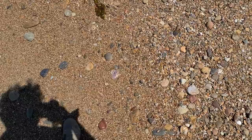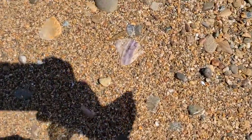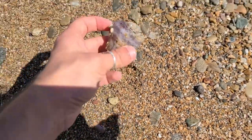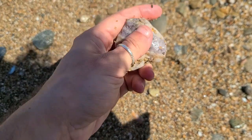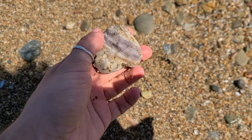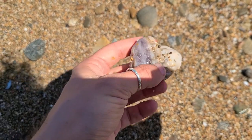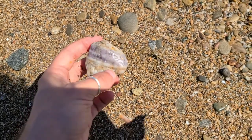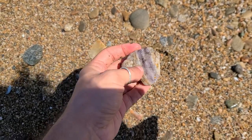Okay, I'm sure you can see it from here, but I think I just found the coolest piece of amethyst of the entire trip. Oh my, it goes all the way around. Look at that. Look at these bands. Oh, that is cool. I've never seen a rock like this. I was just making my way back to my bike to go have a granola bar, and I looked down and this was just sitting there. Gosh dang. That's beautiful. That's a cool rock.